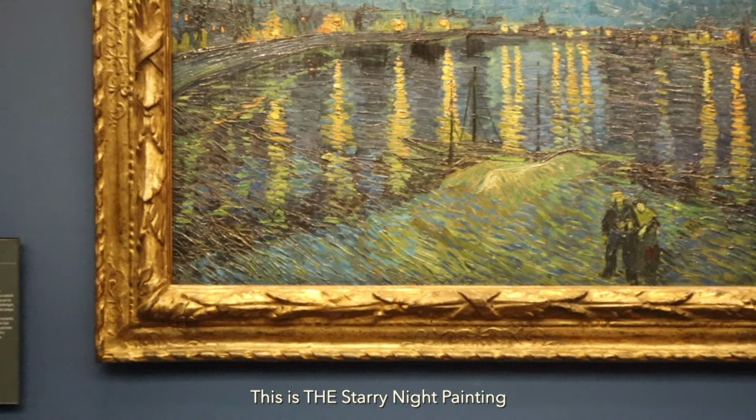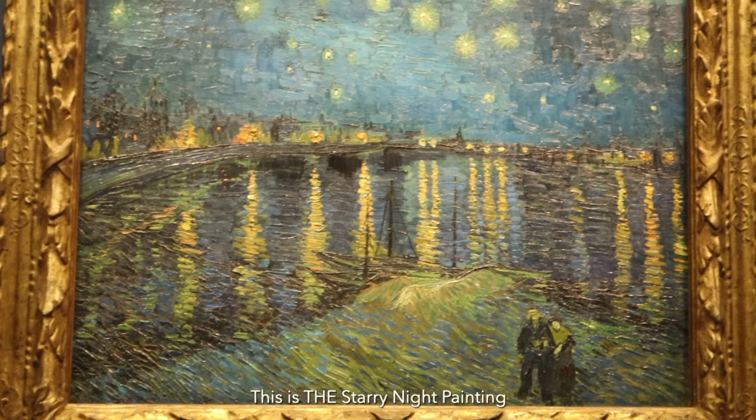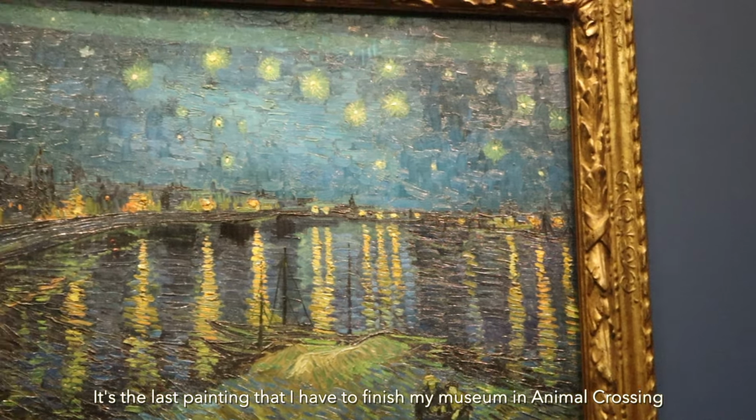This is the Starry Night painting. This is the last painting that I have to finish my museum in Animal Crossing.